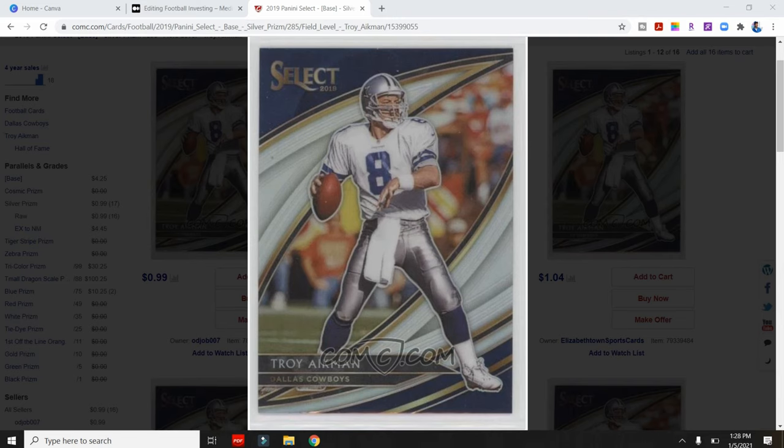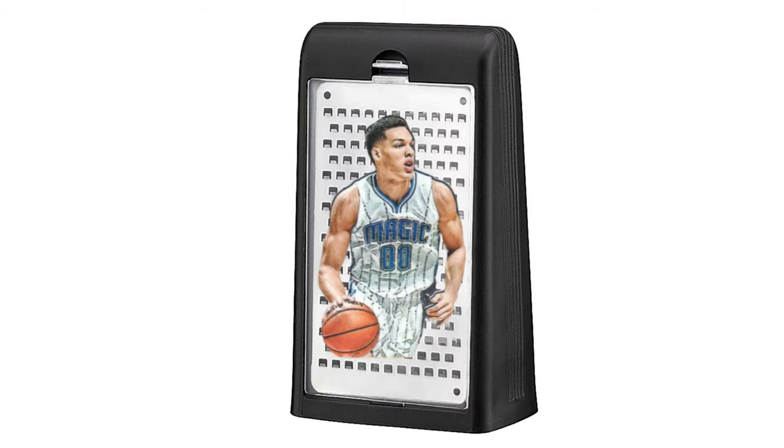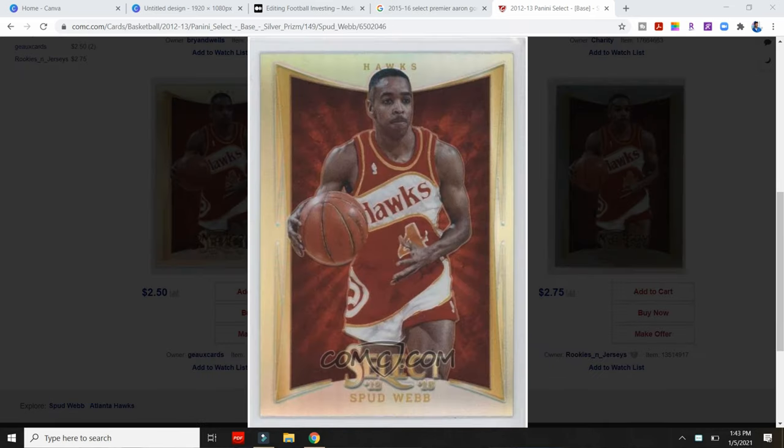Pretty much every year Select looks great to me, especially as you go through the ranks up to field level in football and courtside in basketball. Some of my favorites are 2015-2016 Premier Basketball, which kind of looks like a cheese grater, but in a good way. 2019 Field Level Football is another beautiful design. And of course, 2012 Select, which reminds me of Miller High Life every time I see a Blazer, Bull, or Hawk player in that year.